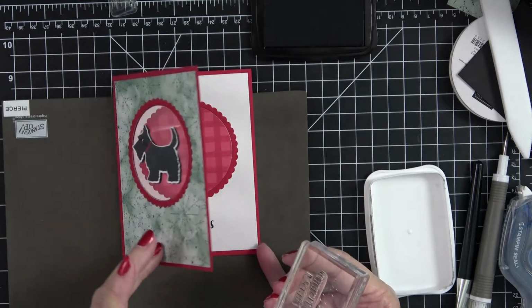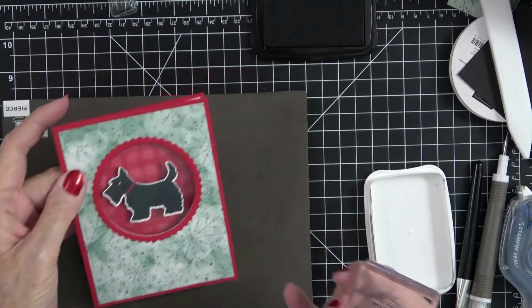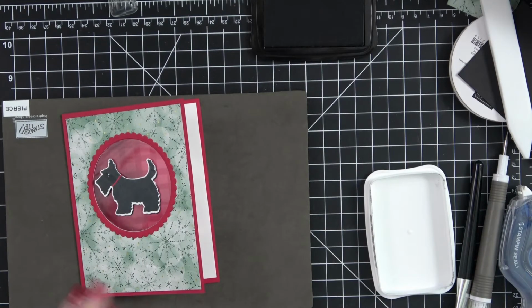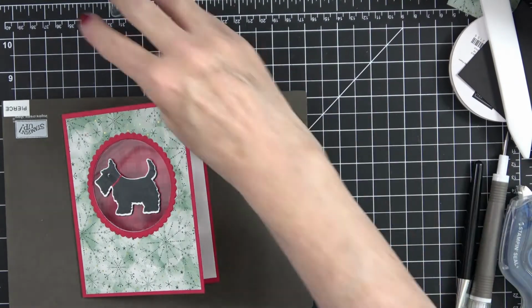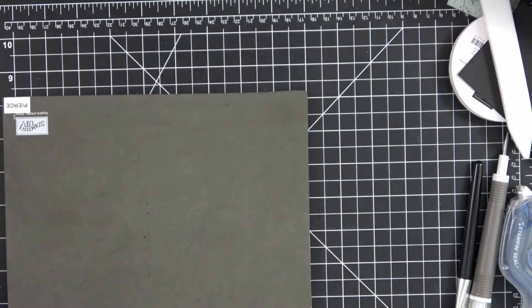So pretty. And I think that plays well with the red and the gold and the black with that black ink. I think it's perfect. Alright, so I'm going to go ahead and cover up my Memento ink. Get that out of my way. And now we're ready to heat set that embossing powder. So I'm going to grab my heat gun.